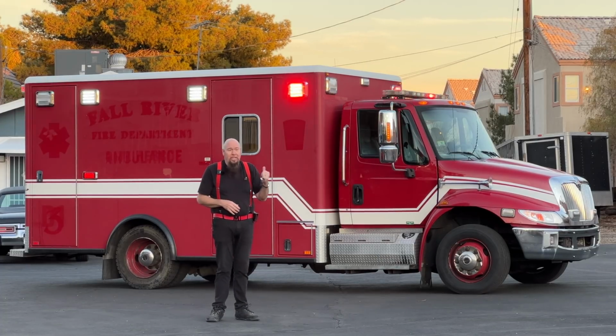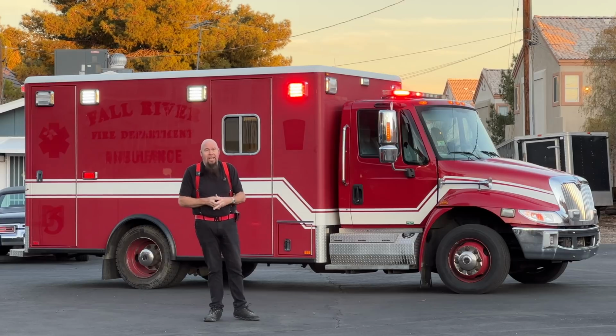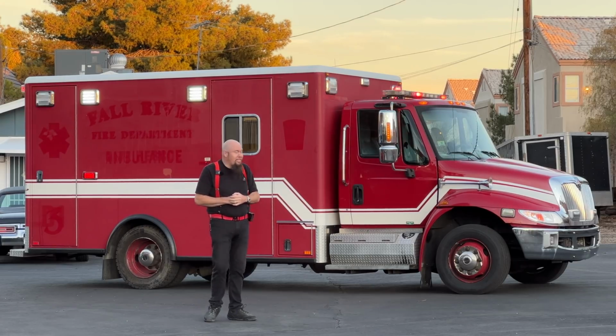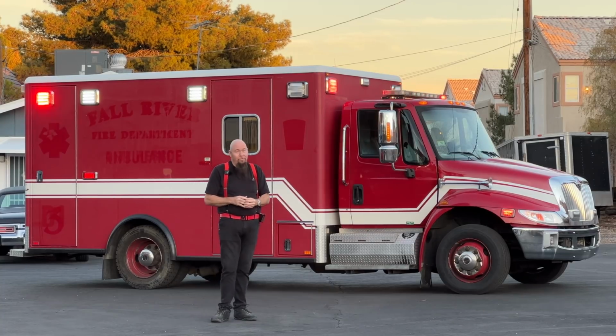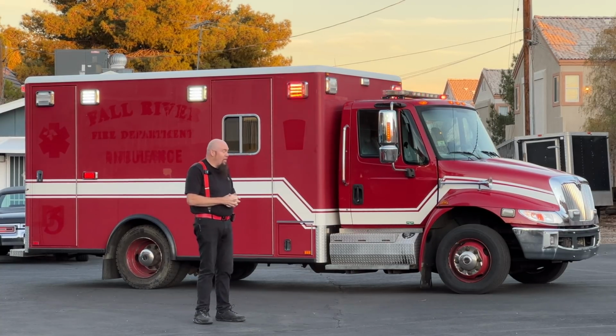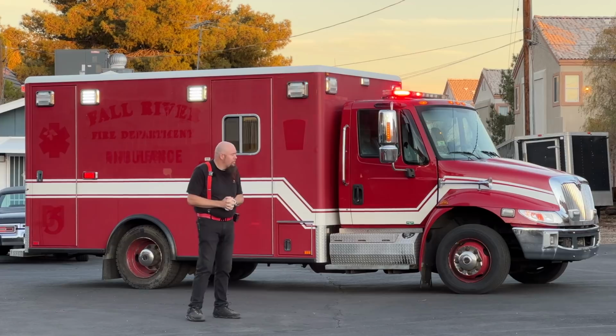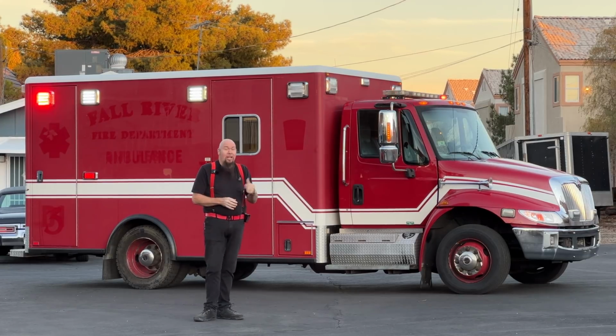Matter of fact, this particular unit, being 10 years newer than the other one, has built-in side restraint airbags even in the back. This thing is a pretty high-tech unit for only being a little over 10 years old. And well, I guess coming up on 12 years old, starting next year. So I like to say 10. It makes me feel like it's not as old. This thing is sweet.